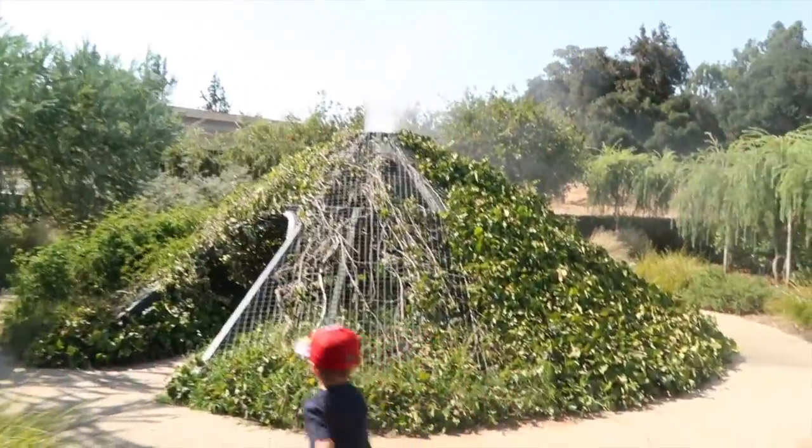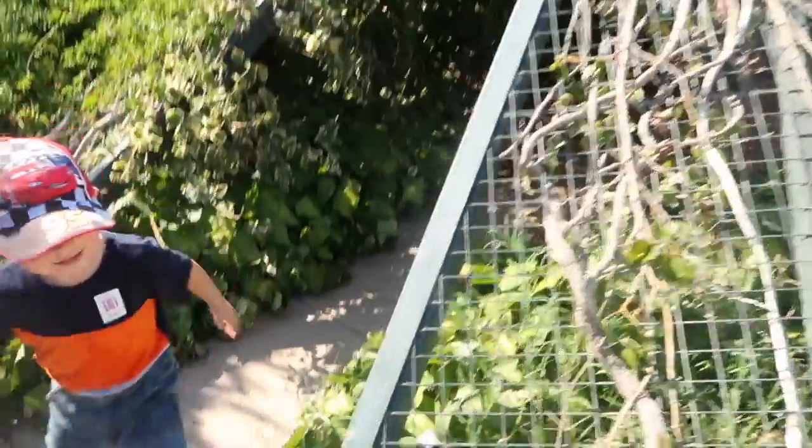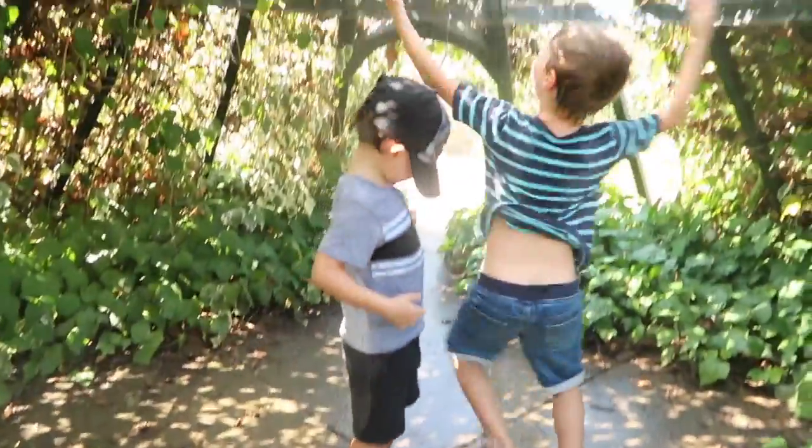So this is the boys' favorite part. They have this little hut, like a little volcano, and they get super wet inside, right? The misters are awesome. Let's see. Wow.